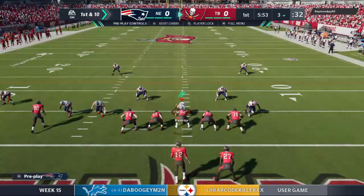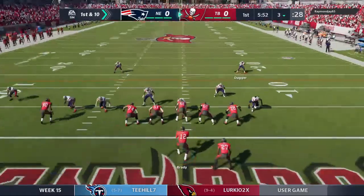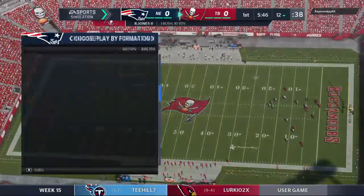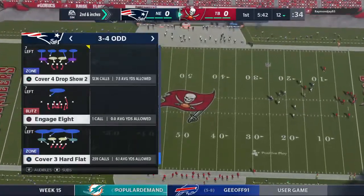Pick it up, guys. Here's Ronald Jones, first carry for the USC man. And he'll get it up to the 12-yard line here. Give him 10 yards on the pickup, and it'll be 2nd and very short.